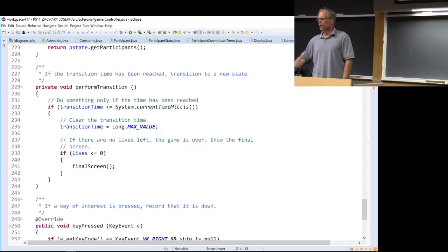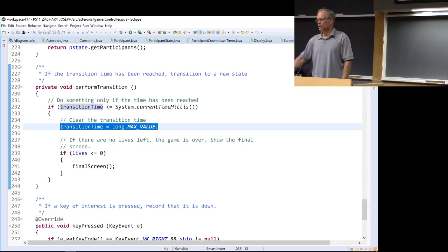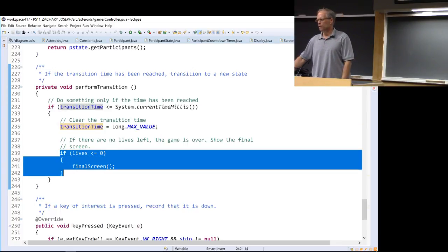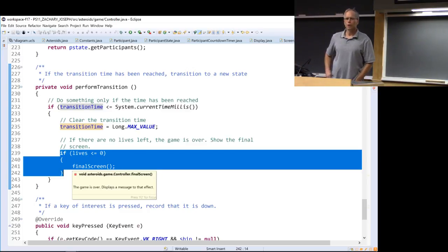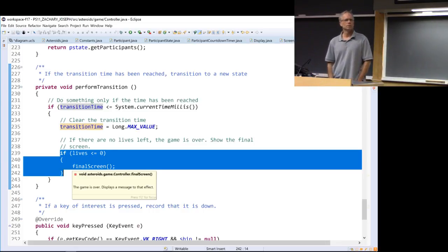Okay, and we keep mentioning transition time. This line of code says if the transition time has been passed, if the current time in milliseconds is larger than the transition time, that means that it's time to do something. And so we reset it, we clear the transition time by making it effectively infinite. And then, in this case, if there are no lives left, we go to the final screen. Now, what are some other kinds of transitions you might make in here, in the full game? What would you have to do?